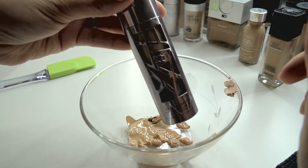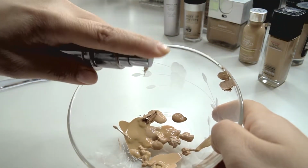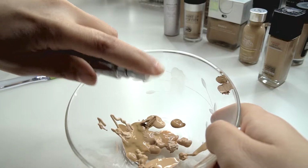Another one of my favorite foundations is the Urban Decay All Nighter Foundation. This is something that I wear quite often. Everybody compares it to the Kat Von D foundation, the Locket foundation. This is 100 times better. If you guys want a full coverage foundation, I totally recommend this. Most of the time I use the 4.0, and I'm going to put that into the mixture.